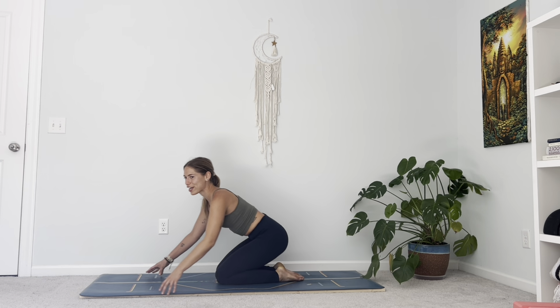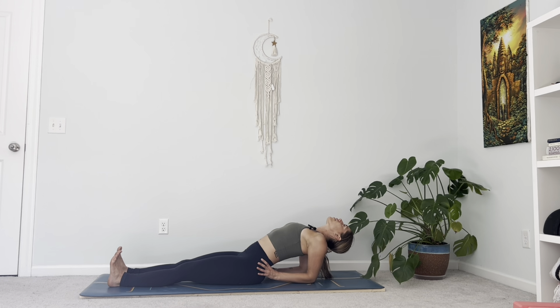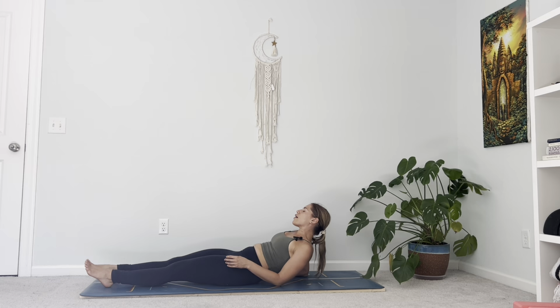Now send both legs straight in front of you. Fish pose, lower your forearms to your mat. Shimmy your elbows under your shoulders, heart up, look back. Open through your chest, breathe in, breathe out. One more inhale. Exhale, lower all the way down to your back.